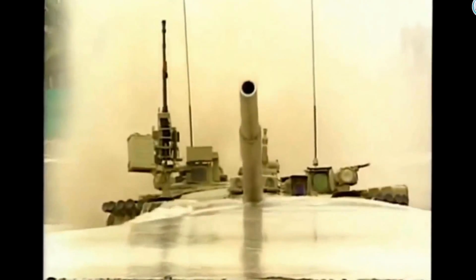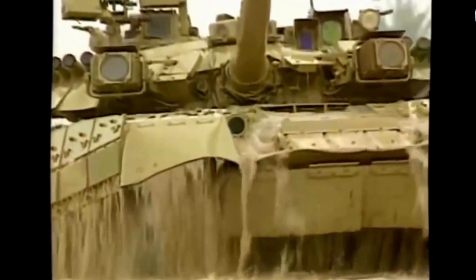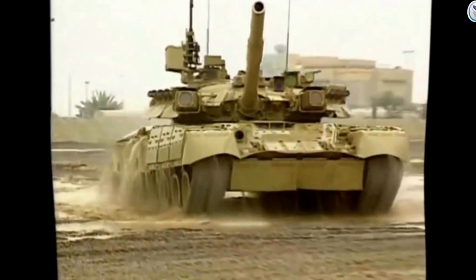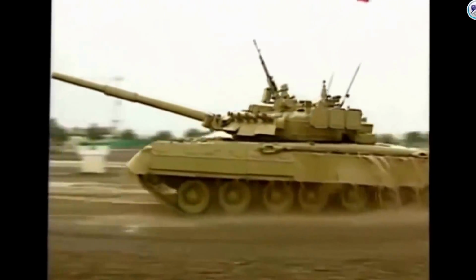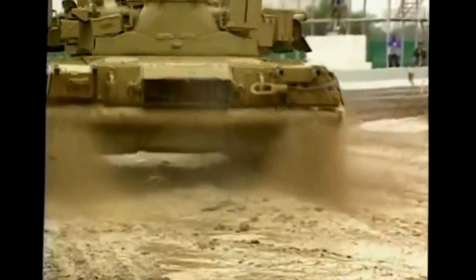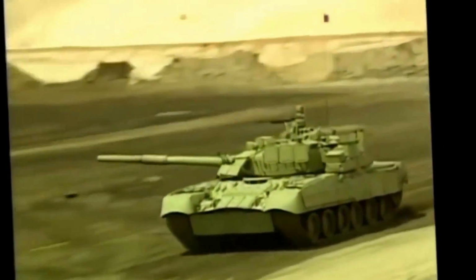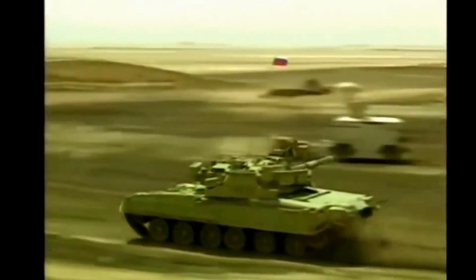Although Russian tanks developed a poor reputation for armor protection in the 1991 Gulf War, Iraq employed older model T-72s, which had substantially less protection than either today's T-80 or T-90. The new Russian tanks have armor protection approaching that of the best Western tanks, but in a substantially smaller and lighter vehicle.